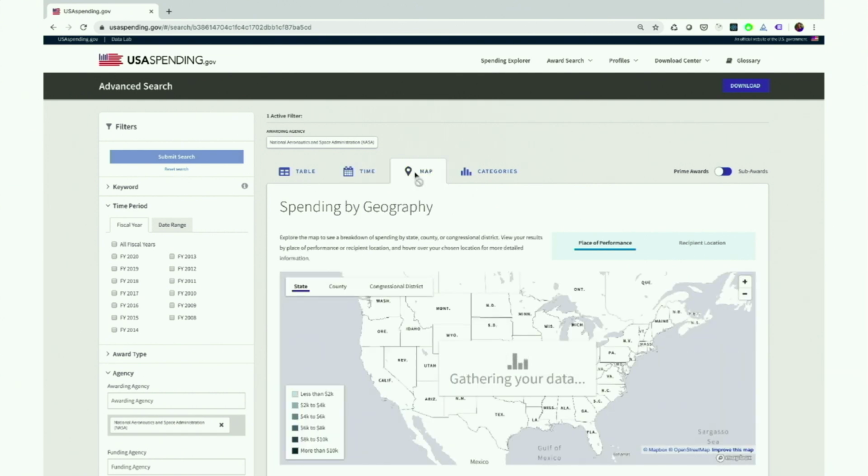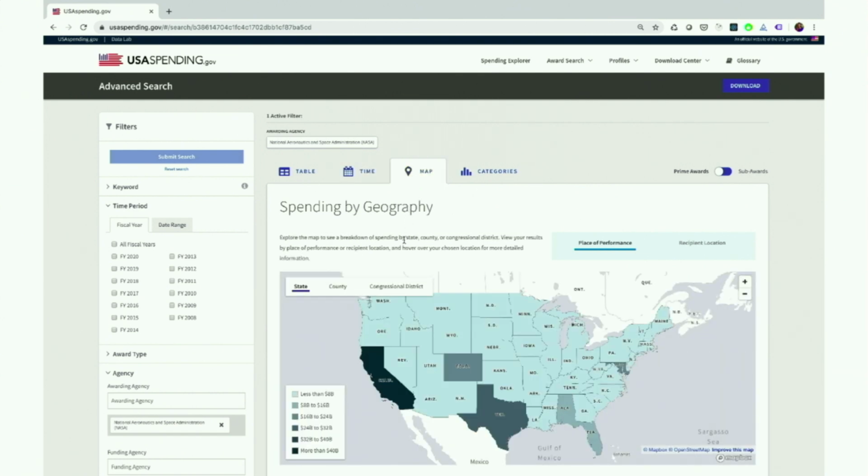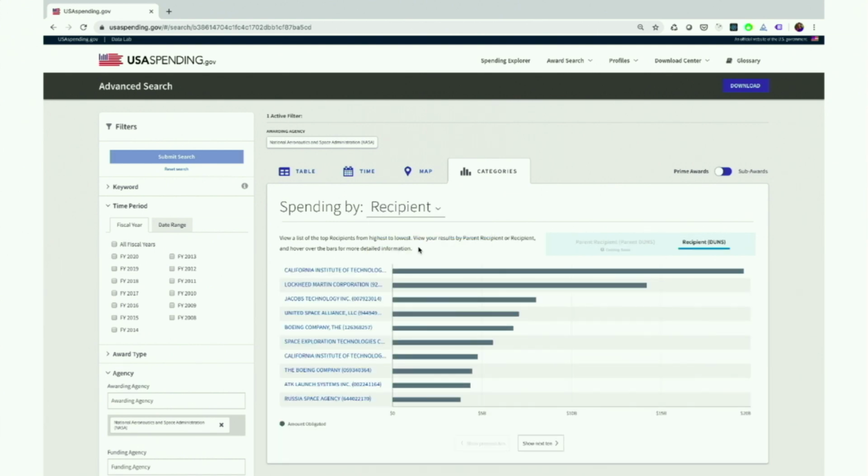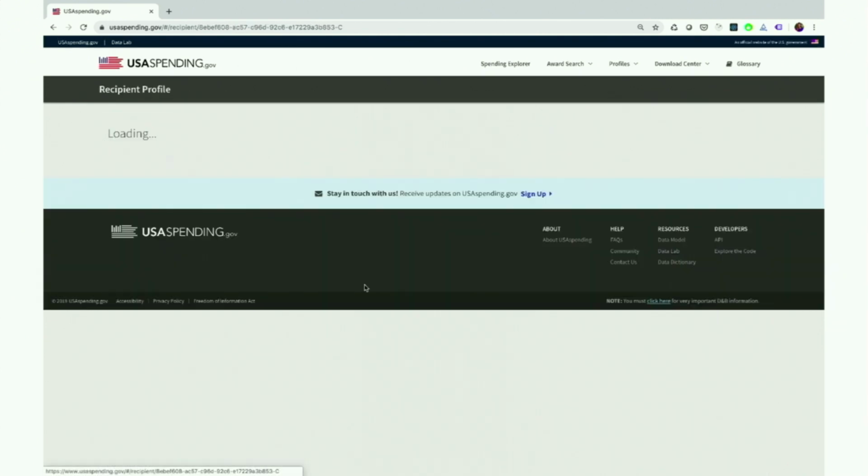You can also view spending by geography to look at how the spending has been allocated to different states, congressional districts, or counties. Finally, you can view a breakdown of spending by category, and I might be interested in the recipients of these awards. You can click through to a recipient profile page.